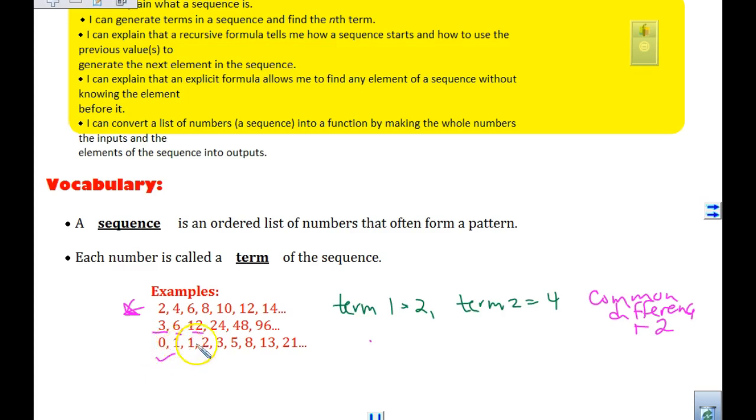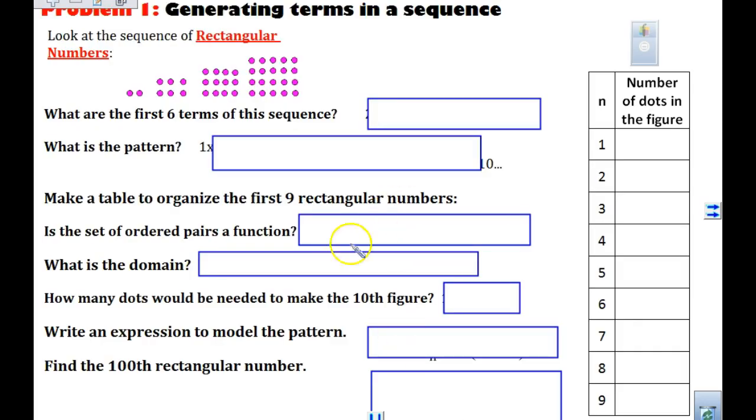So 0 plus 1 gives us 1, 1 plus 1 gives us 2, 2 plus 1 gives us 3, 3 plus 2 gives us 5, 5 plus 3 gives us 8, and always the 2 previous ones add to get the next one, okay? I'm sure you could check it out. There probably is one.